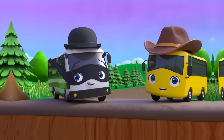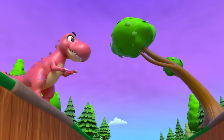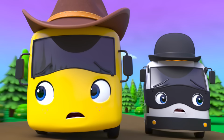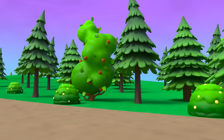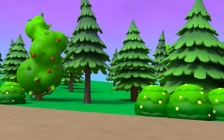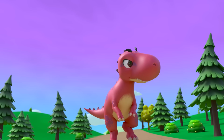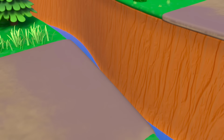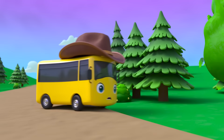Uh-oh. Or maybe it can. Look, they can hide behind that tree. Quick, Bandit! Wait a second. An egg? Oh, the T-Rex wasn't chasing them after all. It was looking for its egg. Oh no! It's heading towards that cliff. Quick, Buster!